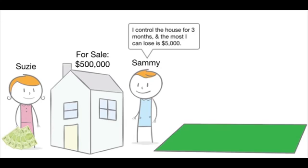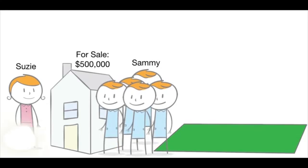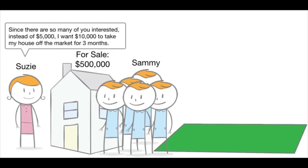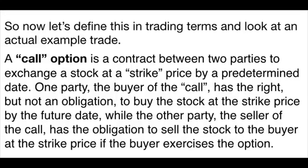Here's a footnote to the story. Depending on the circumstances, if Susie felt she was likely to attract another buyer in the near term, she would have demanded more than $5,000 from Sammy to take the house off the market for 3 months. Likewise, with call options, the more the underlying asset is perceived to appreciate, the higher the premium demanded by the market for that call option. So now let's define this in trading terms and look at an actual example trade.